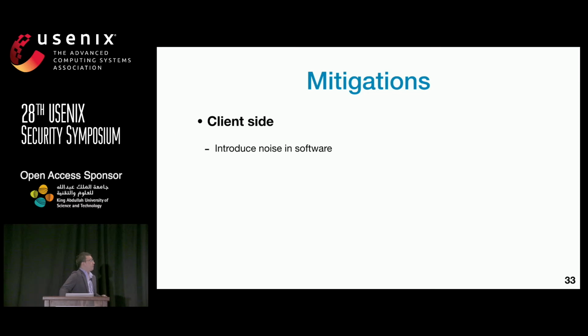So we introduced the side channel attacks on RDMA. Now let me discuss how to mitigate these side channel attacks. The first idea is client-side mitigations. We can introduce noise inside the software. Because this is a timing difference attack, if we put noise inside Crail, we can make the side channel attacks harder. This is the first idea.